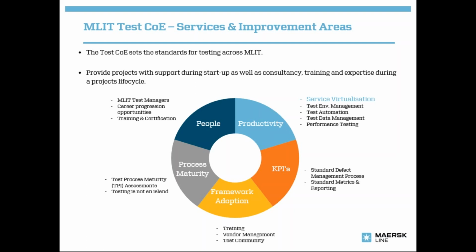But today I'm here to talk about service virtualization, and that's an interesting area for all of us to hear. We started this journey a few years back in partnership with IBM, and it has been a really fruitful journey for us. I will now take you through that journey and show where and how we have benefited from adopting service virtualization in our organization, especially in the testing area.